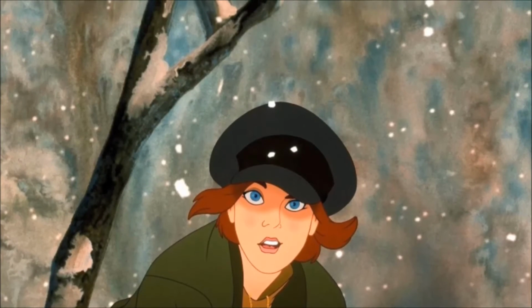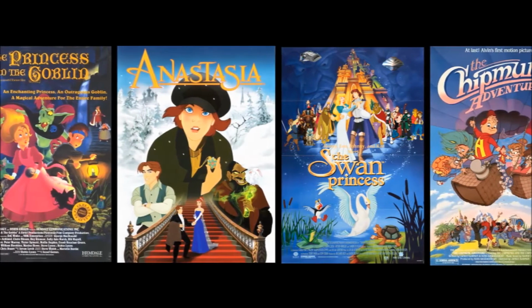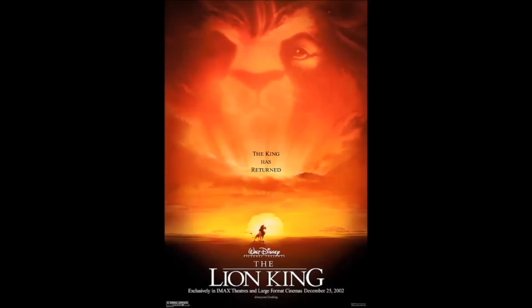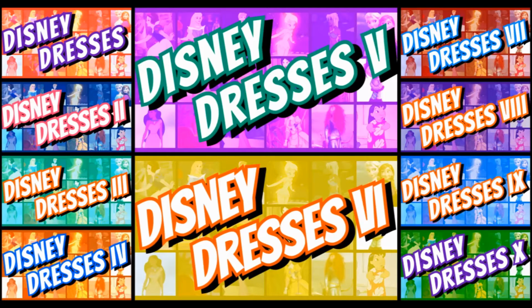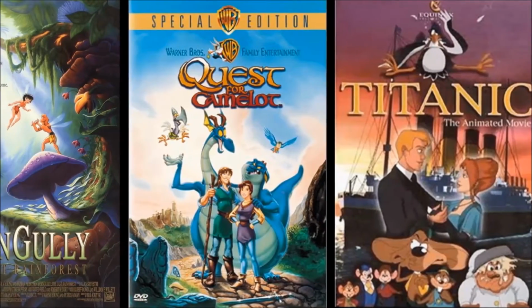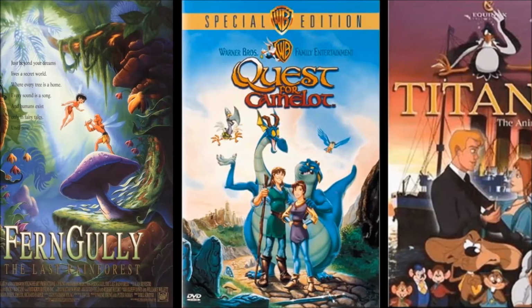Now, Anastasia had some amazing outfits. And before you ask, yes, we know she's not a Disney princess, as we always have to mention, because otherwise everybody will get mad at us. But the reason we have to include non-Disney animated movies is because they can sometimes be better than some Disney movies. I'm looking at you, Lion King. Exactly. We don't call our series Dresses of Animation because a lot of non-Disney animated movies, especially those made during the 90s, were crappy, low-budget flicks that were just unwatchable.